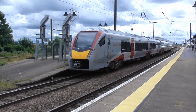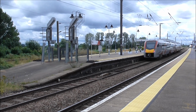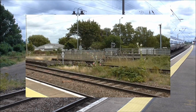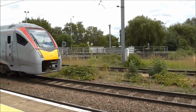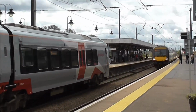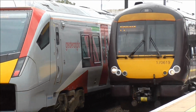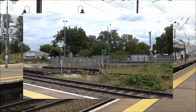M55419 is now arriving to platform 2 en route to Stansted Airport. Right, got a crossover here. Got 755333 on its way to Ipswich. In the other direction, we have 175619 on its way to Birmingham New Street. That was fortunate timing, that one.